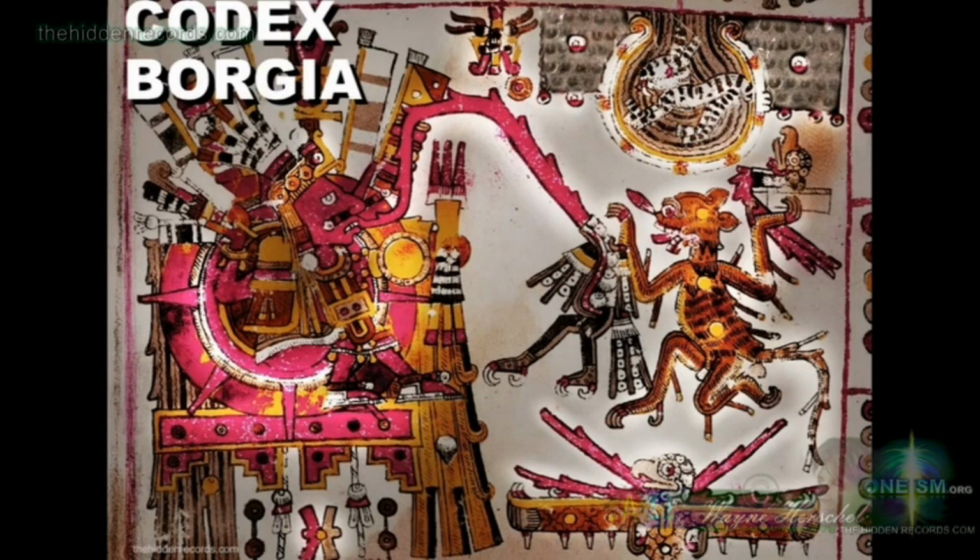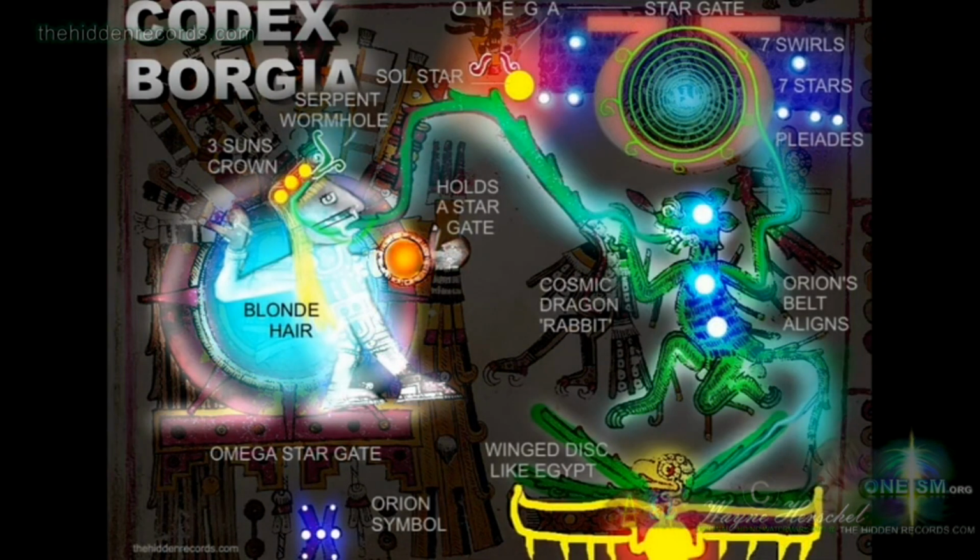Strange that he has blonde hair. Blonde hair is unnatural for this lineage. There was never ever blonde people in this lineage of the Maya.